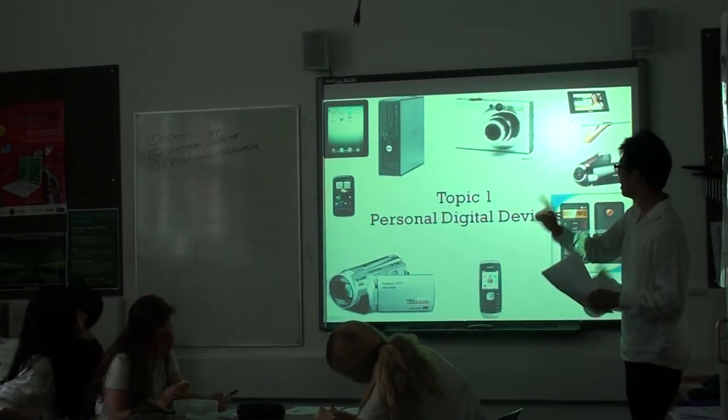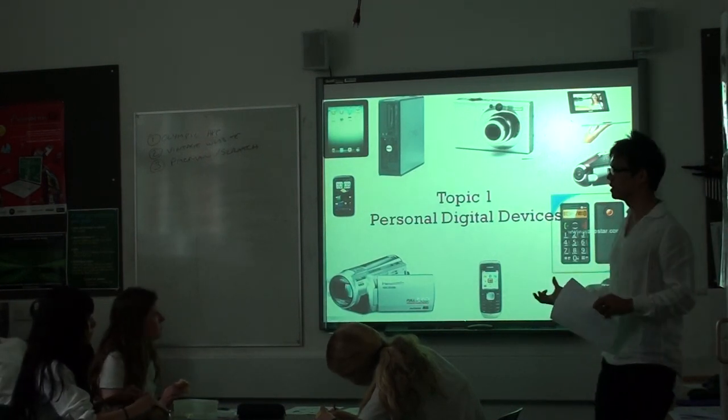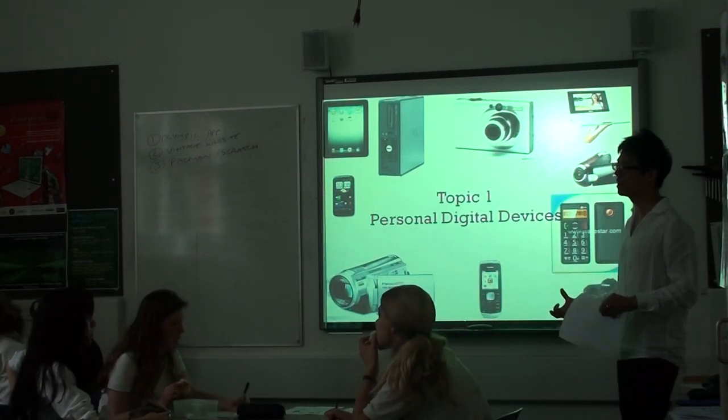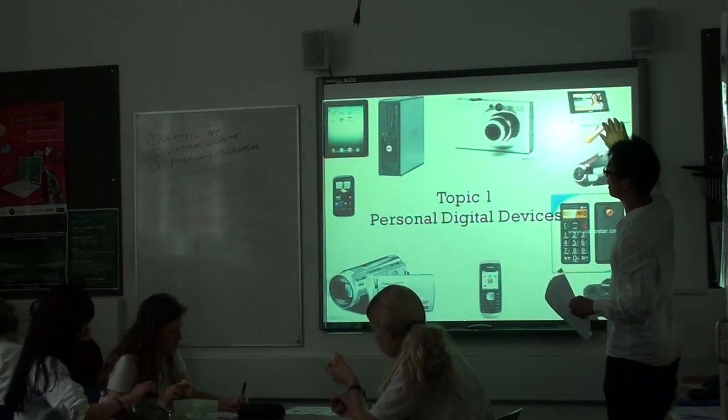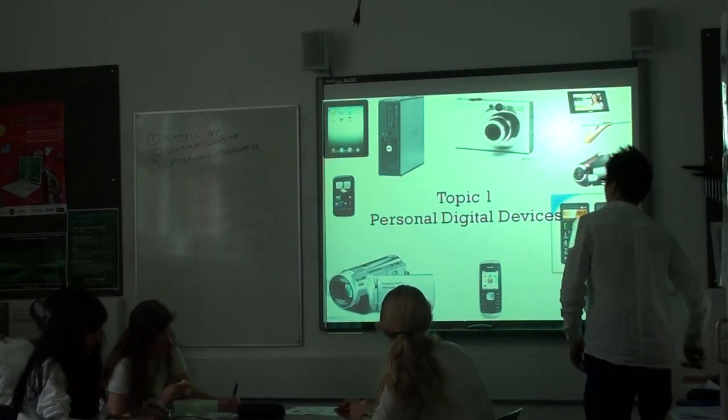In a netbook, what kind of memory is in there? What kind of memory do we have? It doesn't have a hard disk drive. It's not magnetic. It's solid state, yeah. So in our netbook, we have something called solid state.